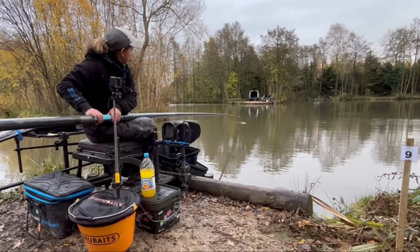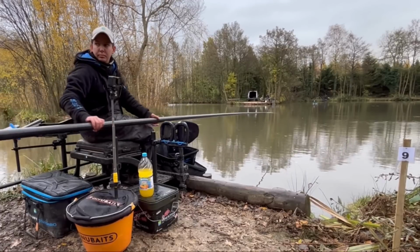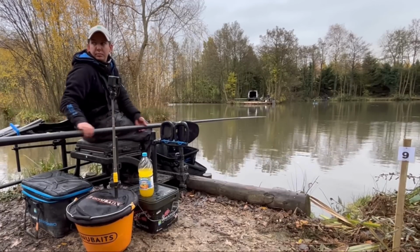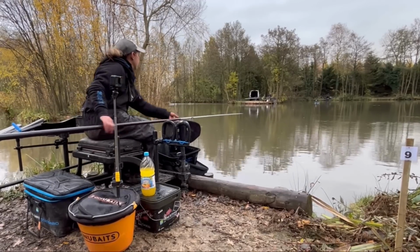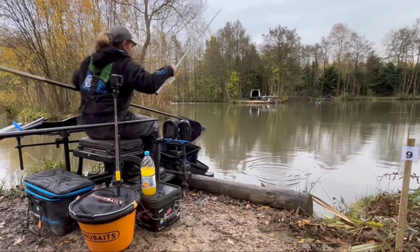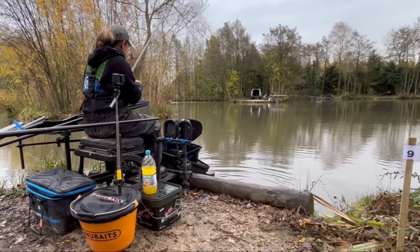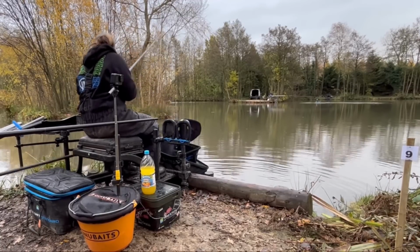There we go, that's another fish. Plastic doing its job. It's not massive, that one, but not a bad fish. So I'll carry on with this for a bit.